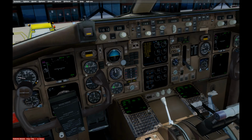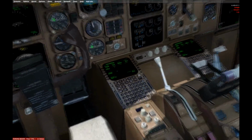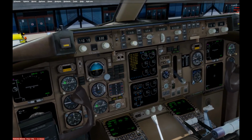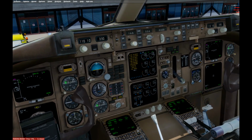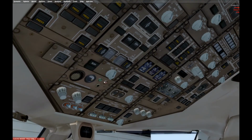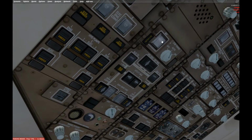Botched the approach, had to do a go around. Landing was relatively good. Botched the whole fueling process. I took on twice as much fuel as I needed. Got to be careful with that. That's the first time I ever used a fuel truck, so I'll give myself a break. And last but not least, we'll turn off the APU and turn off the battery.